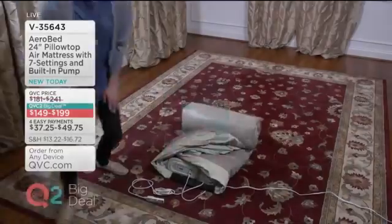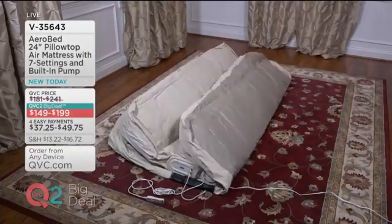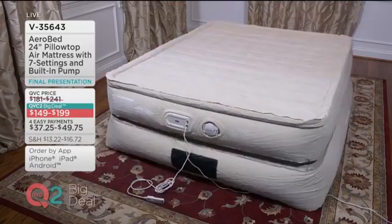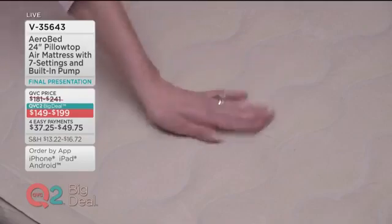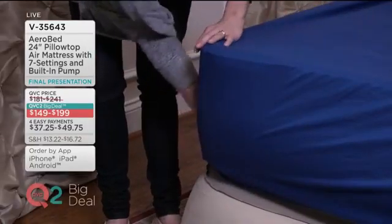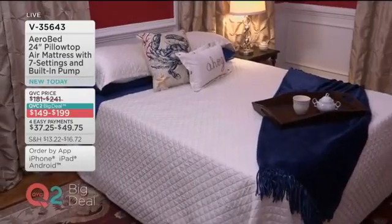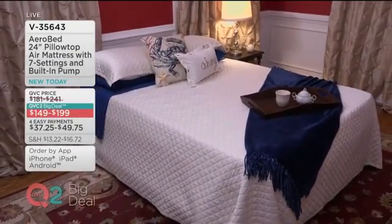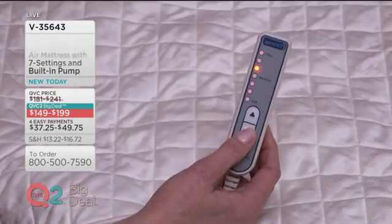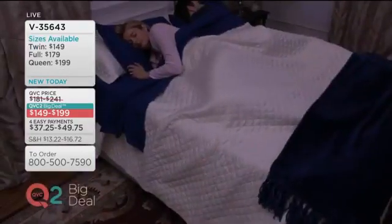Well, you don't need to put your people in a hotel. You don't need to take up a room all day, because this is going to deflate quickly. But this is a customized sleep experience with this aerobed. It deflates itself completely, inflates to 24 inches, but again, you can customize. It is the height of a traditional bed or a sofa bed, which is incredible.